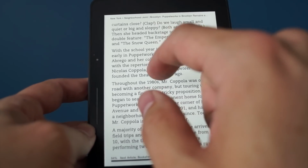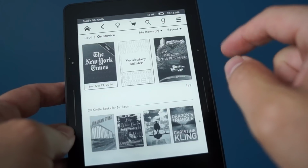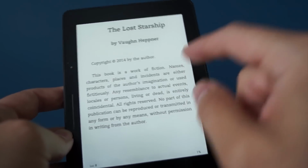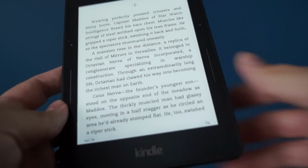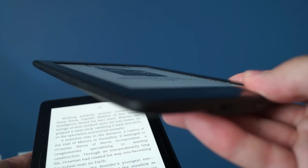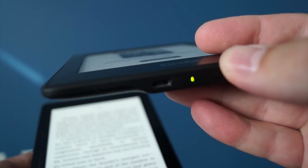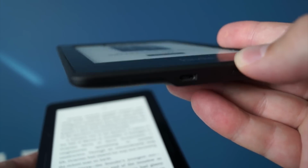Now you can still do the regular navigation that touchscreen Kindle users are familiar with. You can click on books like that. And everything works the same. They've just added this. Now, another major difference from the previous generation Kindle Paperwhites, you can see one of them here. You'll notice that if you look really close, this Paperwhite has a ridge in between the bezel and the screen. There's actually the bezel itself is elevated.